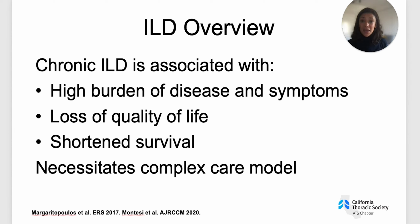Often, when we're thinking about management in interstitial lung diseases, we really focus on pharmacologic management, and that is reflective of the progress that we have made as a community in identifying and getting approval for medications that significantly impact the disease trajectory for many interstitial lung diseases. But as we well know, pharmacologic management only does so much in the treatment of patients, and there are many issues that come up that are unaddressed or incompletely addressed by pharmacologic management alone.